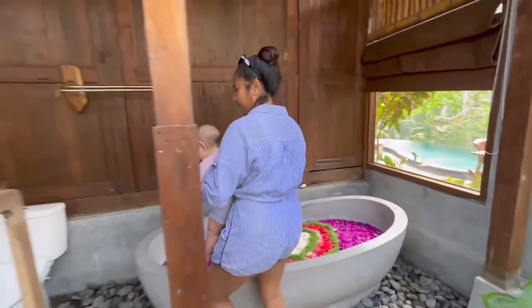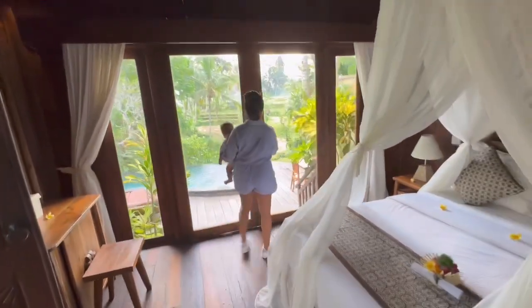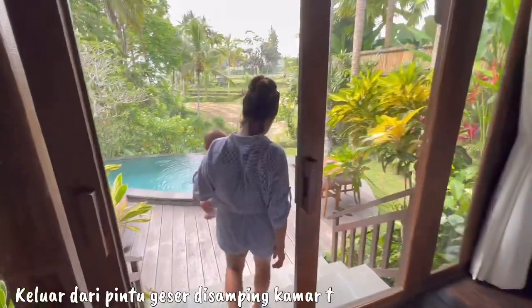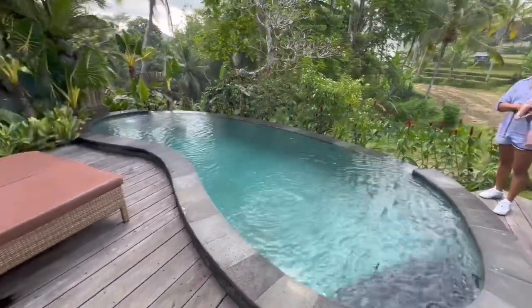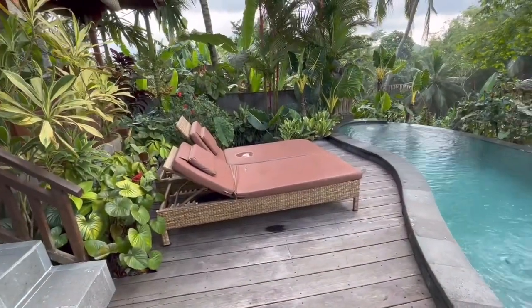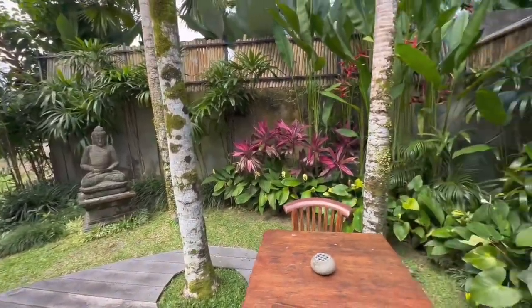So let's go to the swimming pool. And then out of the sliding doors next to our bedroom onto a nice terrace, a little seating area, a nice little infinity pool looking over the forests and rice fields, and a couple of sun loungers just to chill on, which would be very nice once we've had a little dip. And then a little Buddha over there as well looking over us. And lots of really nice tropical plants just surrounding the place.